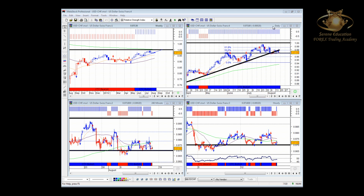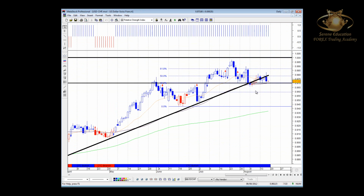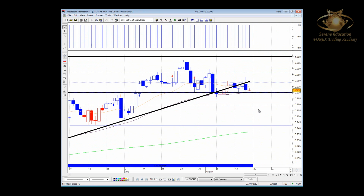Moving on to good old Swissy, US dollar Swiss franc. Let's have a look at the daily. Another bearish engulfing candle yesterday after that news on the US session. Moving lower at a resistance level here.